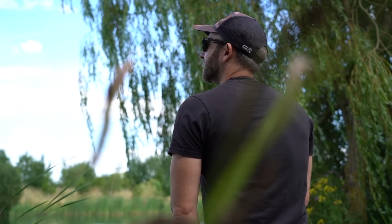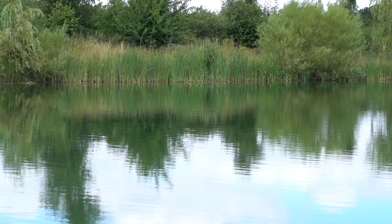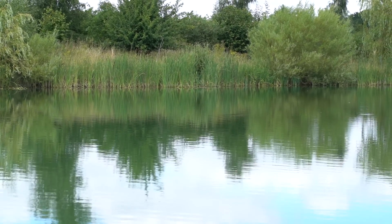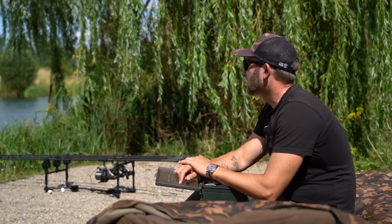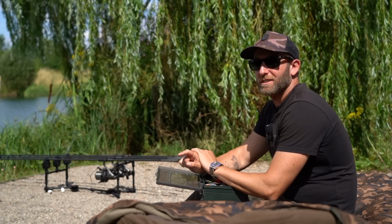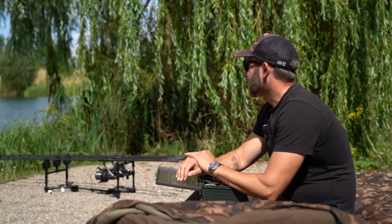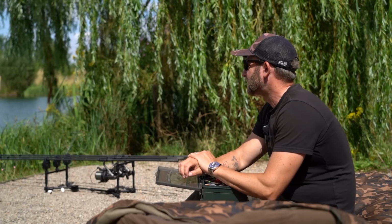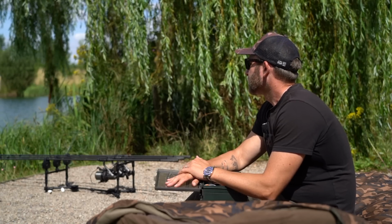Well, normally the first thing I do when I get to a venue is get the Polaroids on, go for a walk, looking for fish. But today I thought, nah, I'm not going to do that. I'm just going to come straight into this swim and see what happens. That's because at this lake you have to pre-book your swim in advance. Now, it does take a lot of the watercraft out of the equation, but you're still faced with a dilemma of knowing where to place your rigs on the day.